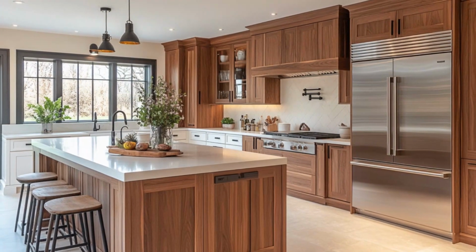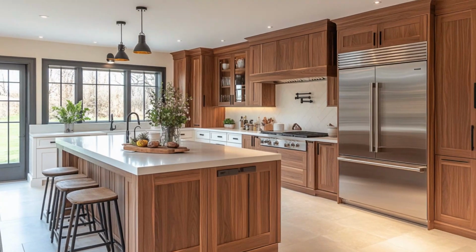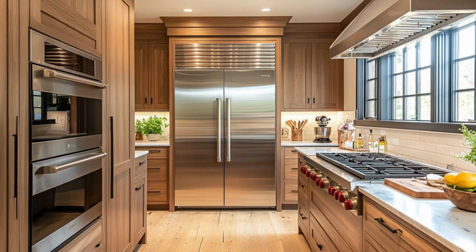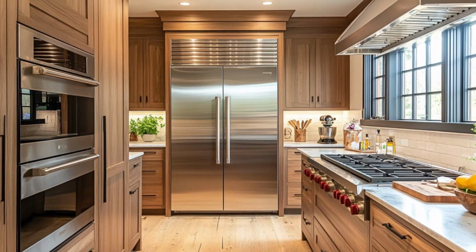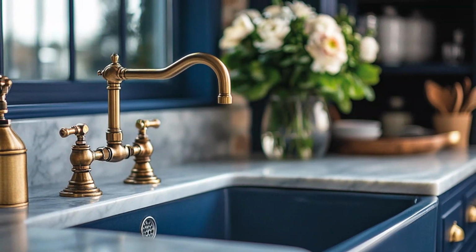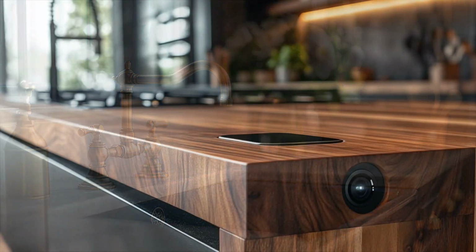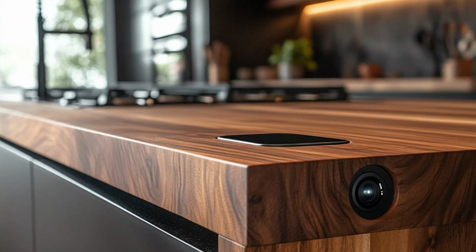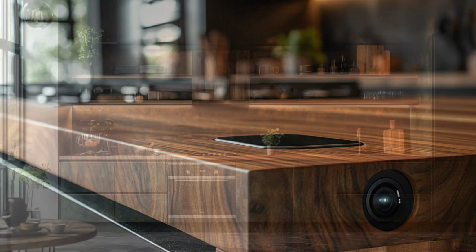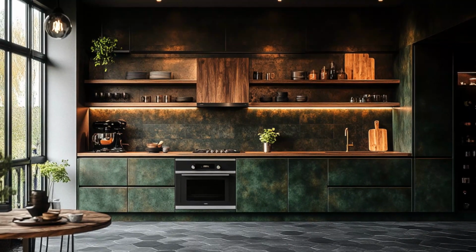2025's farmhouse kitchens prove that technology doesn't have to clash with charm. Imagine a refrigerator disguised behind custom wood panels or a voice-activated faucet that looks like a vintage pump. Smart pantries are now a must-have, with AI systems that track expiration dates and even suggest recipes based on what's inside. Under-cabinet lighting has gone wireless, charging via solar power, and appliances like ovens and dishwashers sync with your phone to optimize energy use. The pièce de résistance?